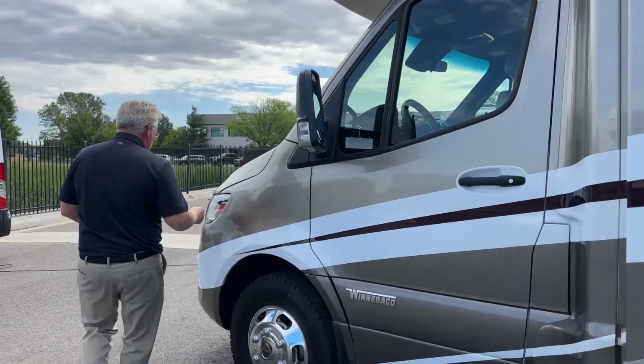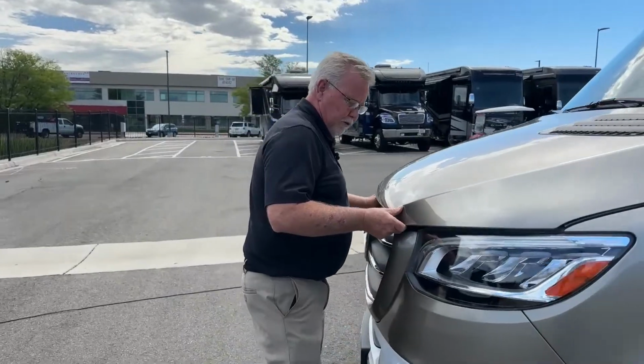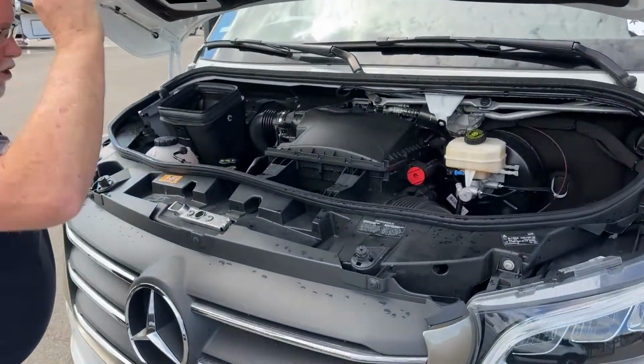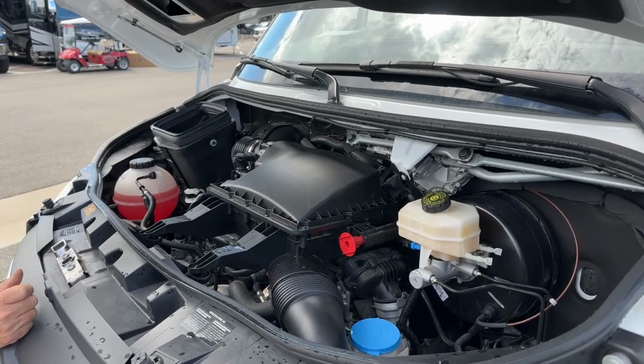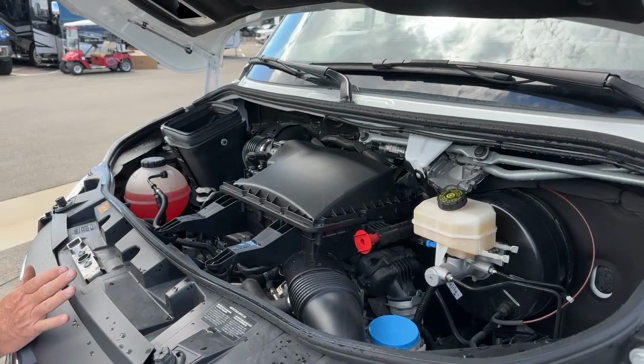Let's go ahead and take a look at the engine real quick. Now, as most of you know by now, Mercedes has come out with a 4-cylinder twin turbo engine. This is the 6-cylinder V6 3.0 liter. Like I said, 188 horsepower. You can see how easy it is to access everything, and that's one of the beauties of the Sprinter.